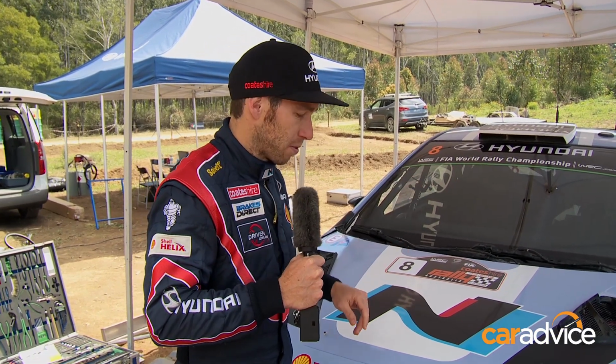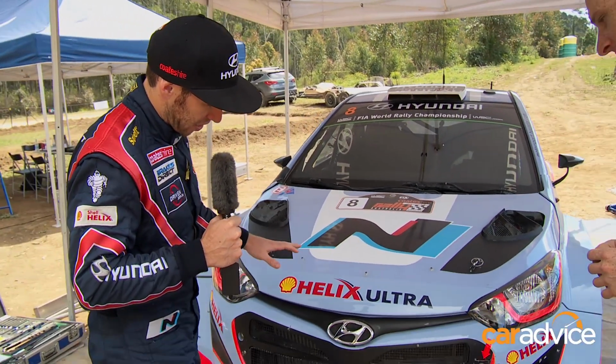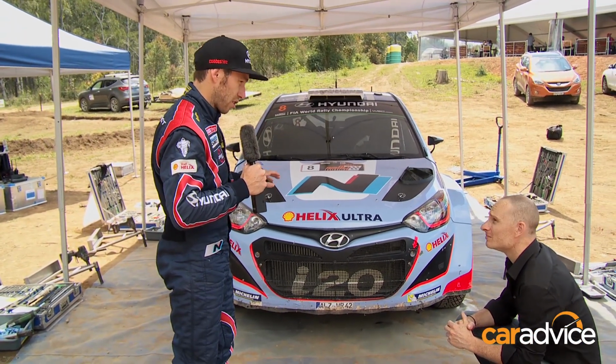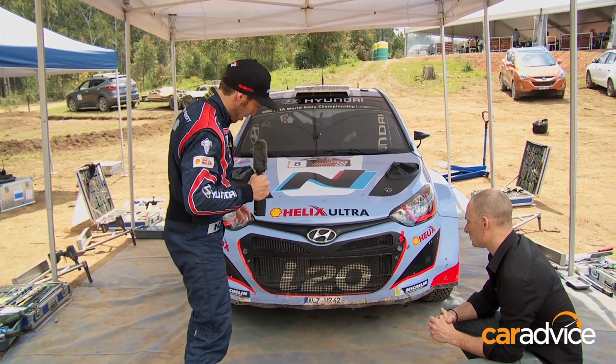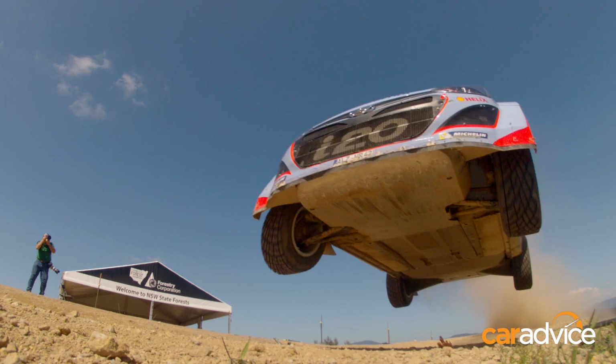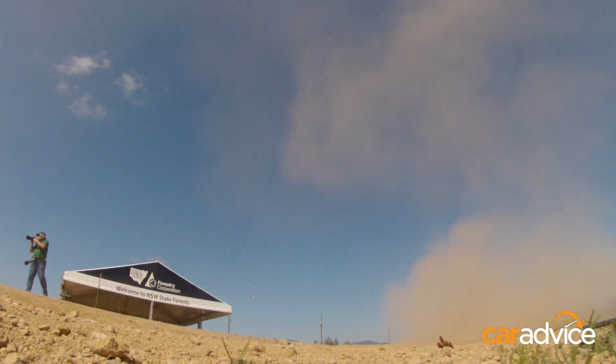Your response is incredible. Looking at the front, the intake's quite aggressive as well. You've got a lot of cooling needed because the engines are running so hot right on the edge. Underneath, you can't even see it, but there's a metal sump guard. That's designed to take impacts, support the car as well through cuts rather than ripping the sump out.